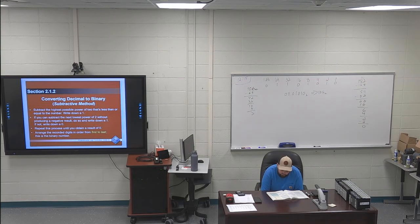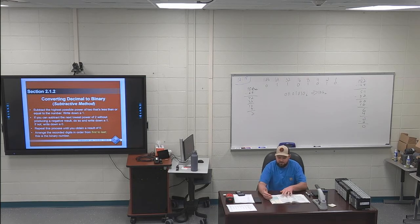Next, using table 1, convert each group of 4 bits into an equivalent hexadecimal digit. After a while, you will have these memorized and you won't have to use a table. For example, to convert the binary number 1, 0, 1, 0, 0, 1, 1 to hexadecimal, proceed as follows. So they split it into 4 bits. So each one of those 4 bits then correlates to a hexadecimal number.